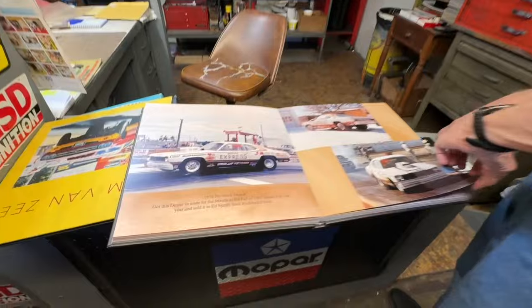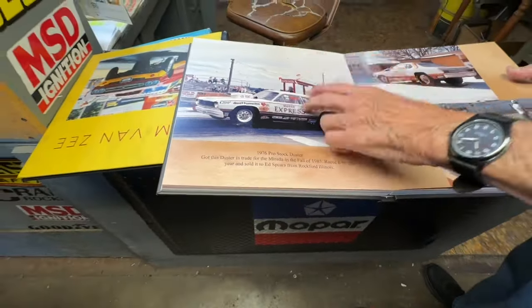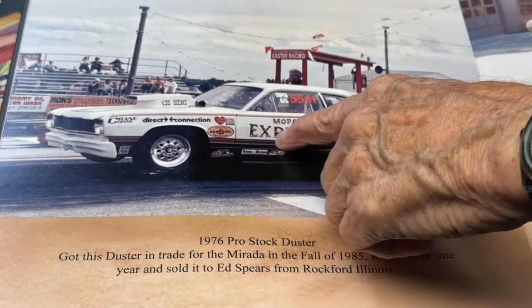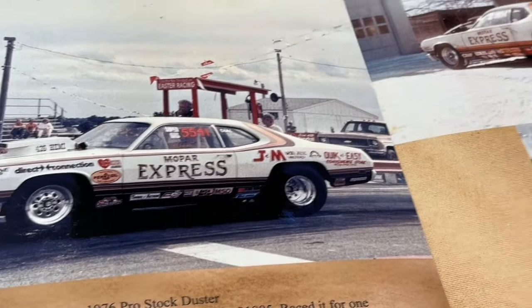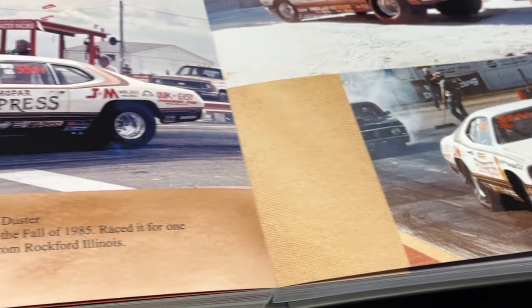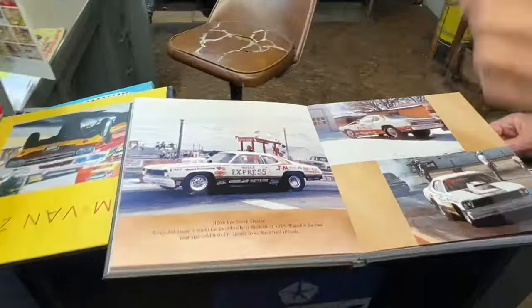So what's this one? I got this in trade on the Murata, a guy over in LaSalle, Illinois. It's an old Pro Stock Duster. A gal by the name of Shay Nichols out of Texas had that brand new. And then it got shuffled around. Full race Pro Stock, I mean, all tube chassis and coilover shocks all the way.